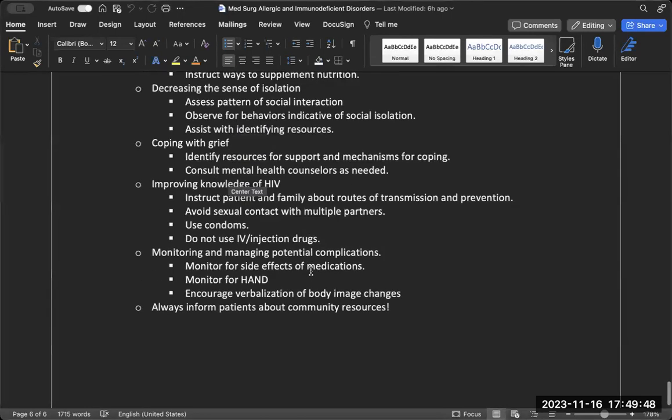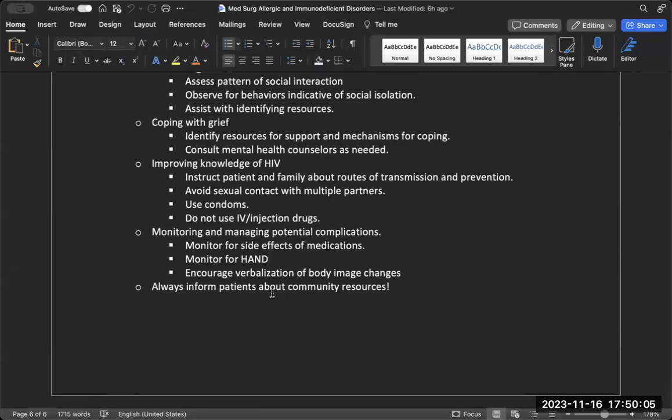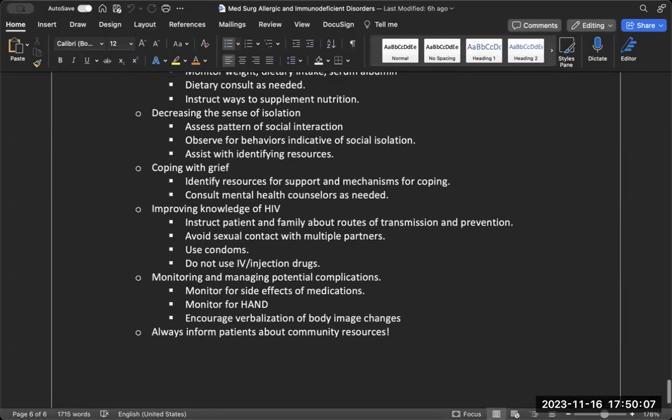We want to monitor and manage for potential complications, so adverse drug effects and HIV-associated neurocognitive disorder, and have them talk about any sort of body image changes they might be experiencing. And we also want to teach them about any community resources.